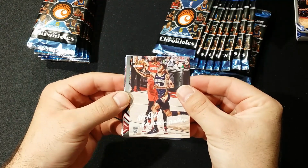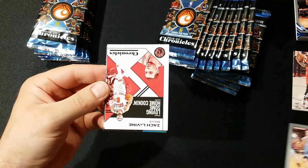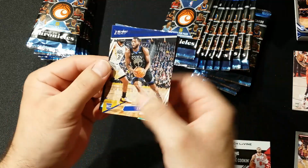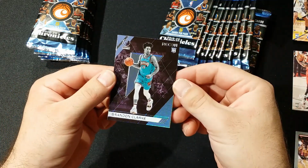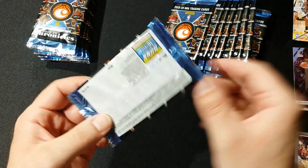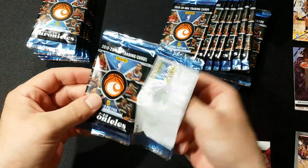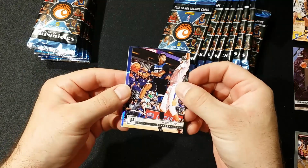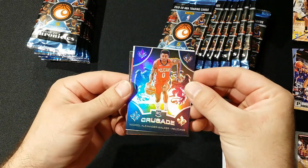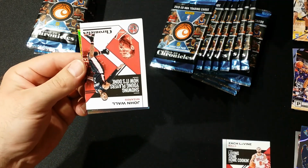Nice, Nickeil Alexander-Walker, got the Luminance there. Nice, Tyler Herro Playbook with the teal, like that one. Zach LaVine, the Pros down there, another Eric Pascal. Brandon Clarke, got that old school Grizzlies on, looking good. Go from this big stack here, keep working on this one. There's Jarrett Culver. Hey, some kind of chrome going on here. Looks kind of nice. Nickeil Alexander-Walker in the Crusade. These are shiny cards, sorry about the potential glare. That's kind of a cool card.